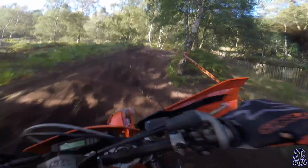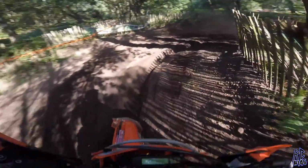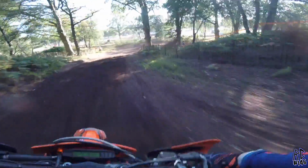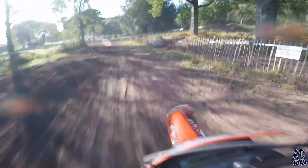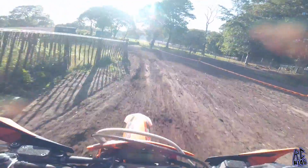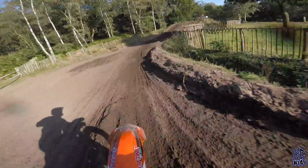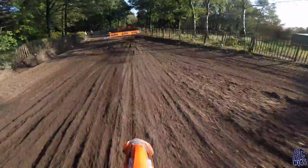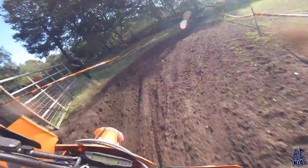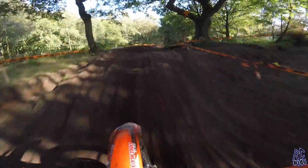I think that Suff Seller in front of me there made a little mistake on that corner, so we catch him up a little bit. Just get a little of his dust there. And then I think we've got Taddy behind me pushing me a little bit, caught me up a little bit in this run. But I've had a really good day, so I don't want to crash in this one, just hang on there and try and bring it home.